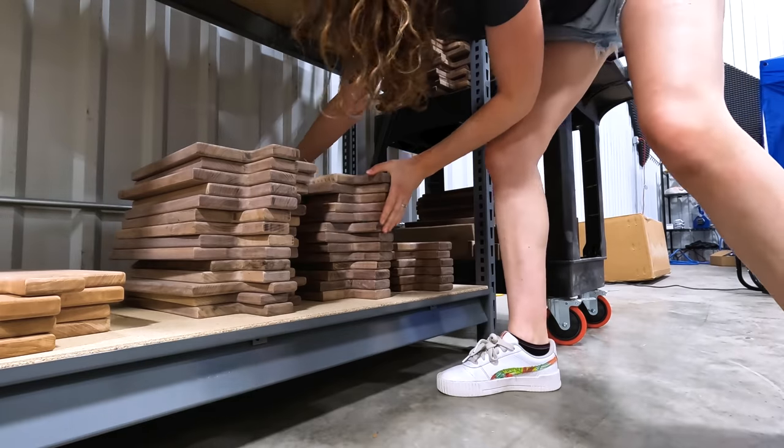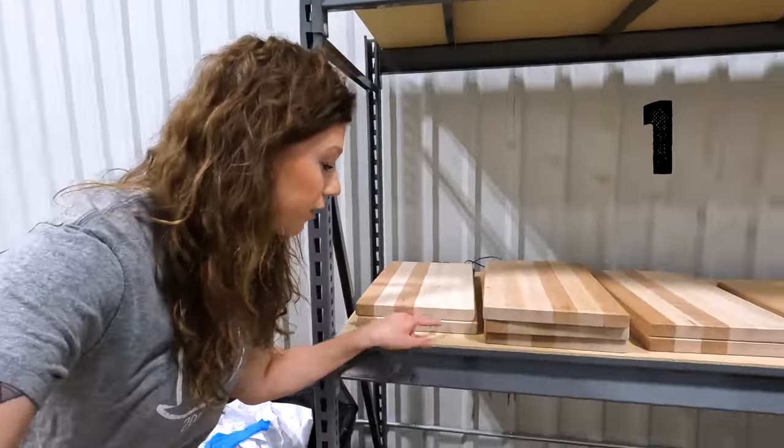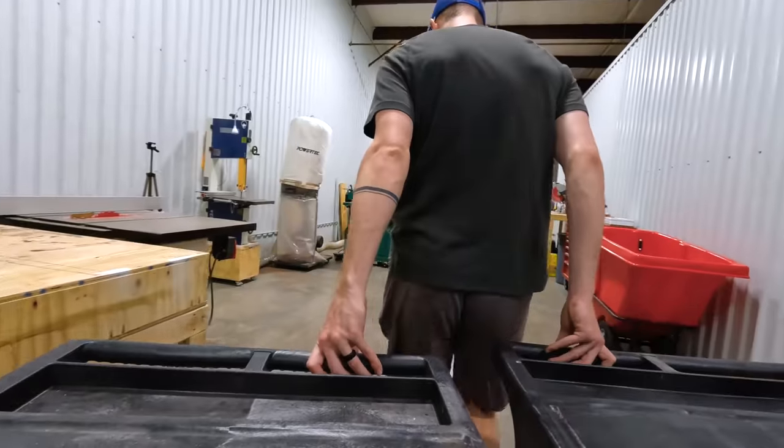So, we noticed the other day while we were loading up all the charcuterie boards that we just built that we are also dangerously low on cutting boards. Because we only have remaining, count with me, 1, 2, 3, 4, 5, 6, 7, 8, 9, 10, 11 cutting boards remaining. That's it. So, Davis! Let's get to building.